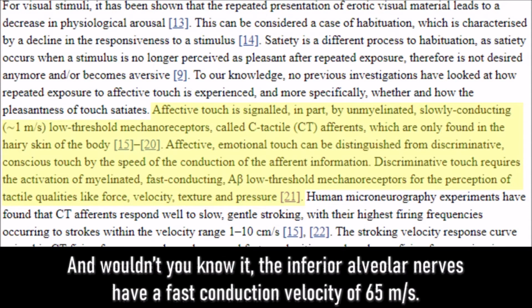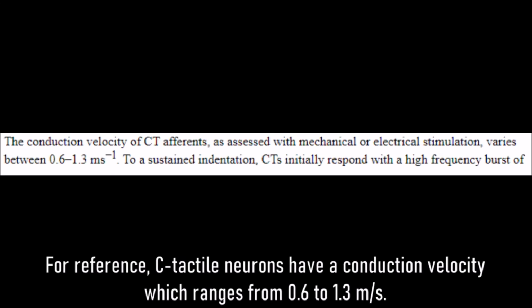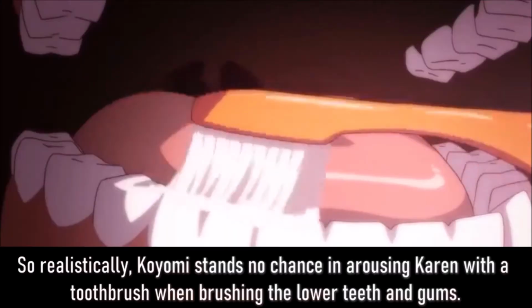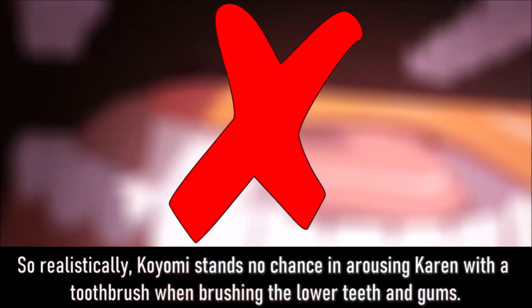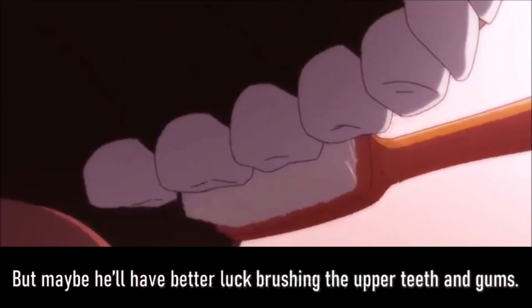And wouldn't you know it, the inferior alveolar nerves have a fast conduction velocity of 65 meters per second. For reference, C-tactile neurons have a conduction velocity which ranges from 0.6 to 1.3 meters per second. So realistically, Koyomi stands no chance in arousing Karen with a toothbrush when brushing the lower teeth and gums. But maybe he'll have better luck brushing the upper teeth and gums.